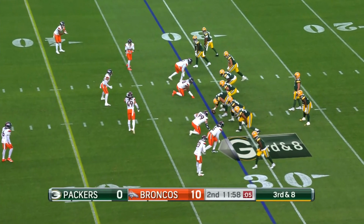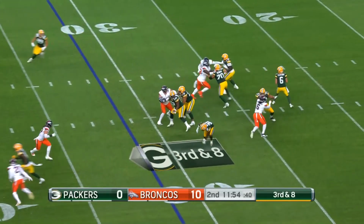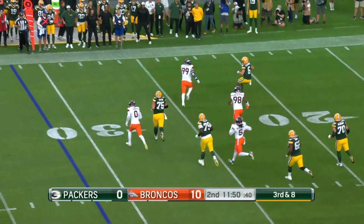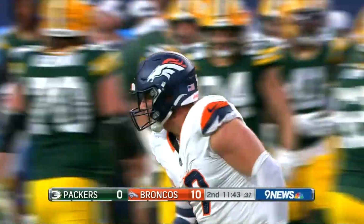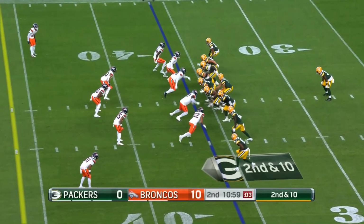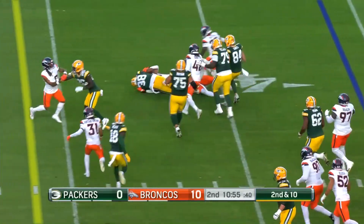3rd down and 8. Watch that. Allen right there. Browning pushing the pile. Clifford will roll away, away from Allen and can't get away from him. Dropped by Zach Allen for a 12-yard sack. Interesting to see how many wide receivers the Packers will keep. 2nd down and 10. Here's Ellis Merriweather.